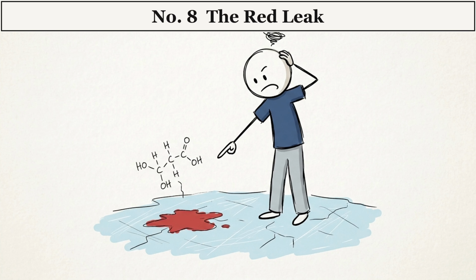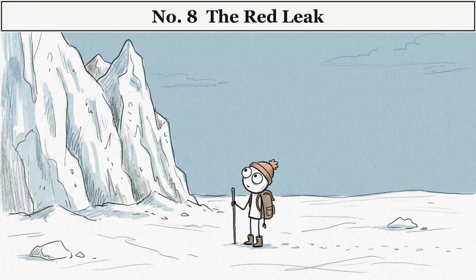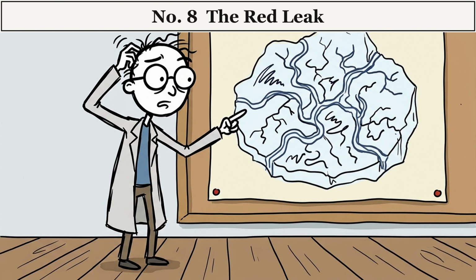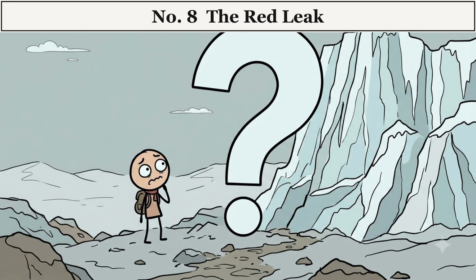The stain did not act like a film spreading across the glacier face. It came from inside the ice itself. It appeared in irregular pulses, as if pressure behind the snout was forcing liquid through hidden channels. This was not color resting on Antarctica. It was liquid escaping from within the glacier.